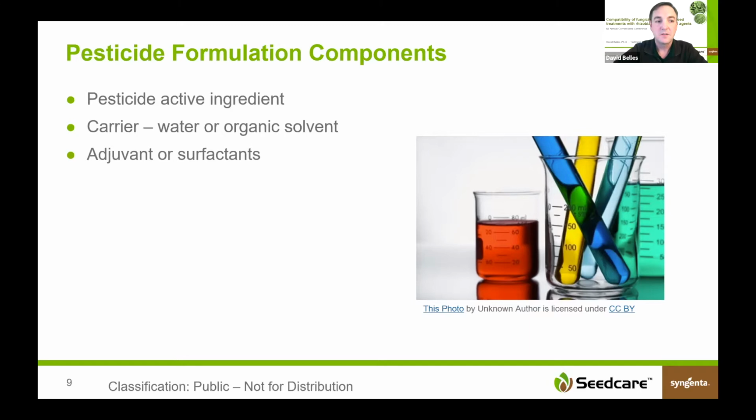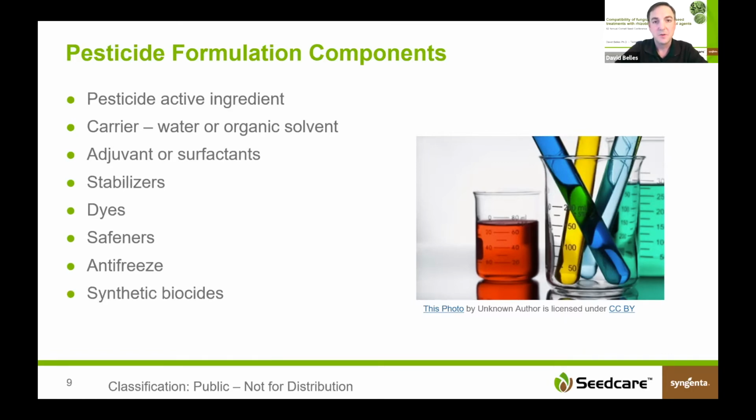Other things that can be in there are surfactants or adjuvants, stabilizers. You can have dyes or colorants and safeners, as well as antifreezes to keep it from freezing in cold temperatures. Another thing that is often or almost always put into a pesticide formulation or a seed treatment formulation are synthetic biocides. So the synthetic biocides are placed in there so we don't get bacterial contamination growing in the jug. If you've ever opened a jug and it smells really bad, you know you have some bacterial contamination and the biocides weren't doing their job. So these are all components of a seed treatment formulation.